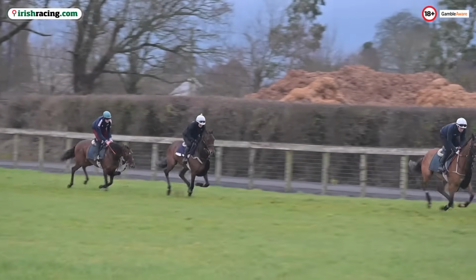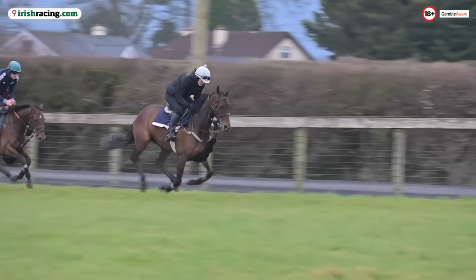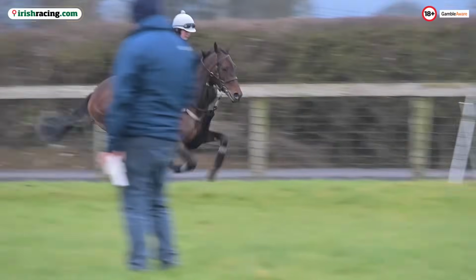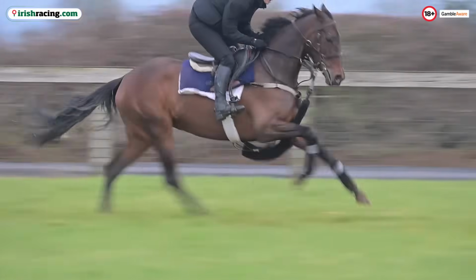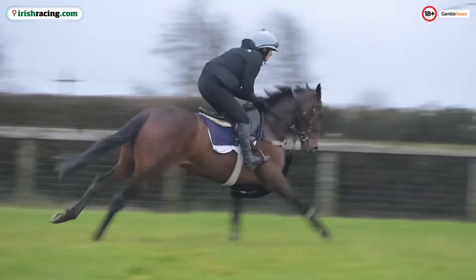But I thought she ran with great credit in Down Royal the other night. I thought she learned loads. We'll step her up to a mile and a half plus for her next race, so it'll be another maiden, and hopefully she can go and win it. And we'll look at stepping her up through the grades into winners' races or even into stakes company.